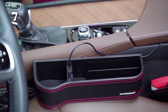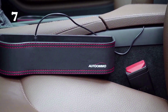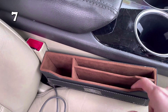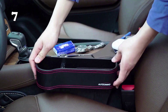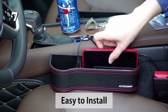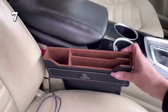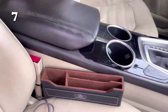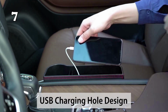Meet the Multifunction Seat Gap Storage Bag. This clever organizer easily slips into the gap between your seats, creating extra storage space for all your essentials. Installation is a breeze, and its compact size won't cramp your style. Keep everything from cables to mobile devices within easy reach. It even features a USB charging hole for added convenience. It's the perfect organizer for keeping your car clutter-free.